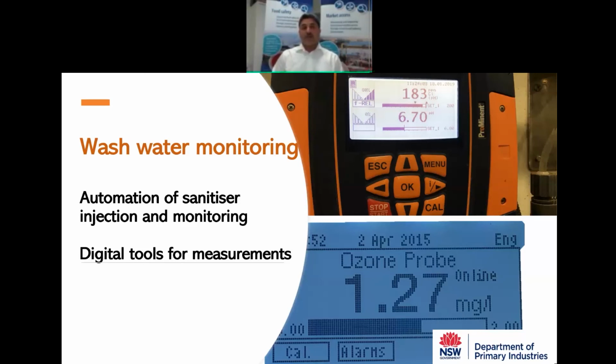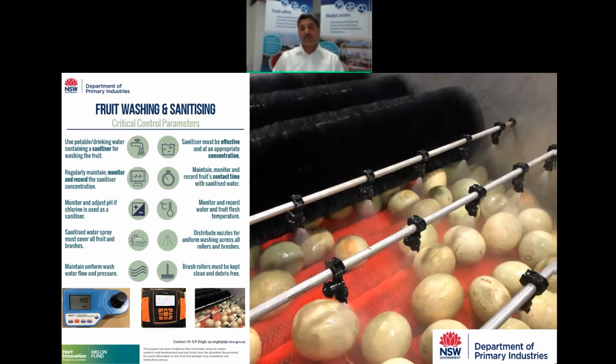Once you have automated systems for sanitizer injection, we recommend that you should have digital tools for monitoring the precision and accuracy of your automated system. The use of test strips, which has been very common in the industry previously, we don't encourage, as the readings could vary from one operator to another.